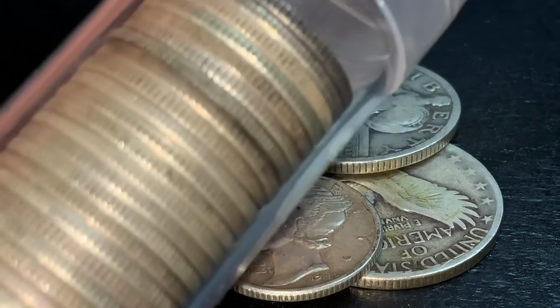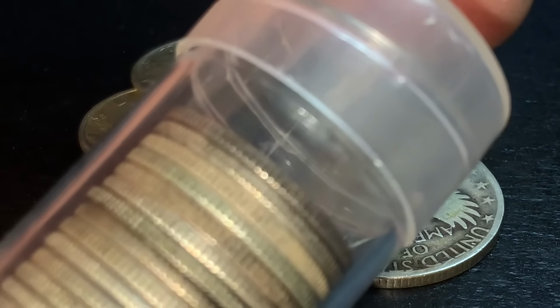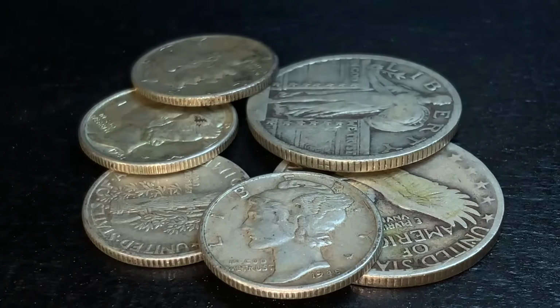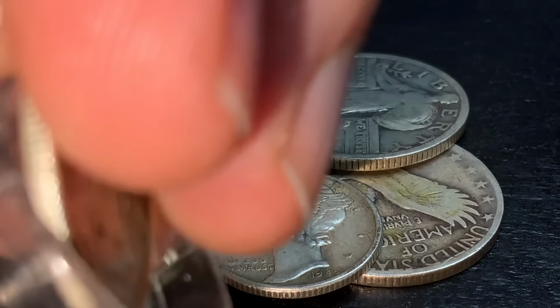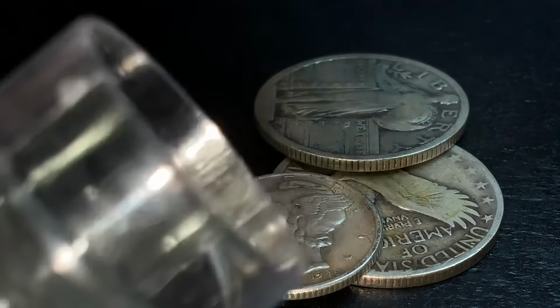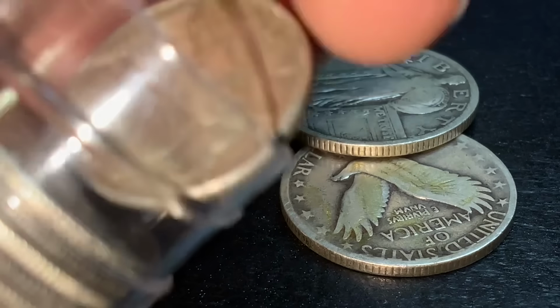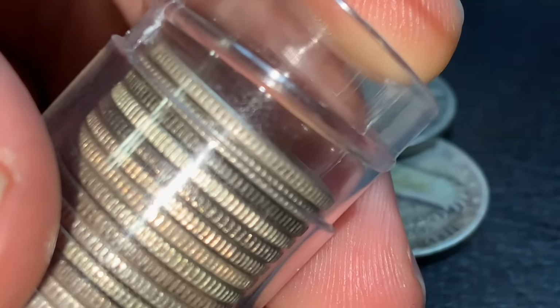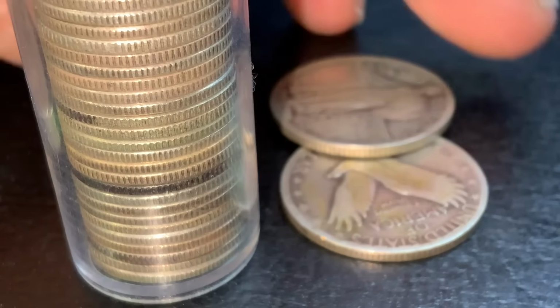I'm kind of jumping the gun here because I already have one for half dollars that I need to catch up on. That one's almost done too. Let's go ahead and put these in here. Four more dimes added to this tube. All Winged Liberty dimes, or Mercury dimes if you are so inclined. I put a lid on it, that's right. And there it is. Now I've got the two quarters.